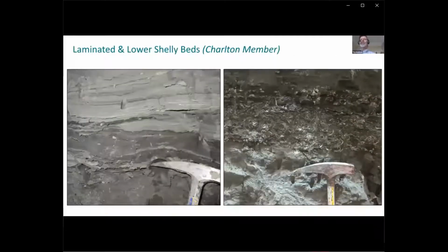Moving further down the sequence, we now see examples of the laminated beds on the left here and the lower Shelley beds on the right. They haven't really caused us any problems. They're quite easy to excavate and have a good stand-up time prior to application of tunnel primary lining support.